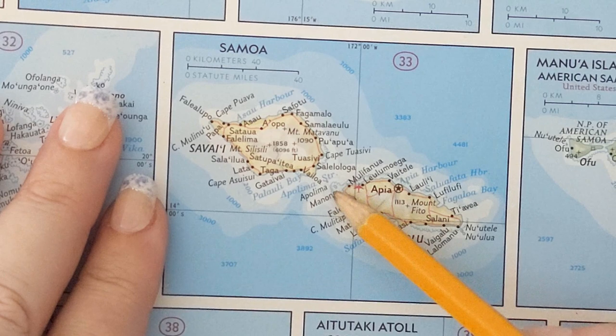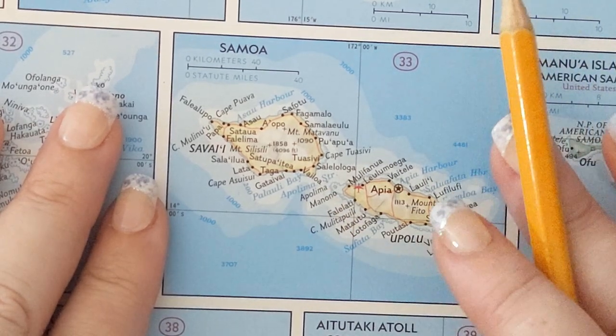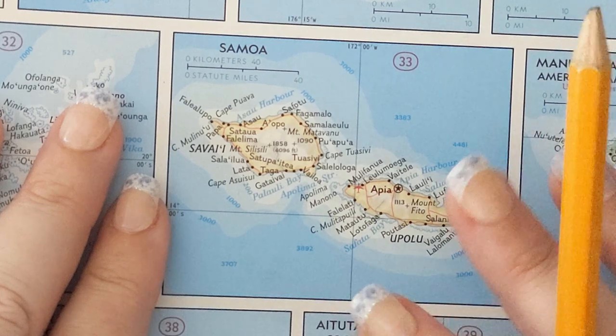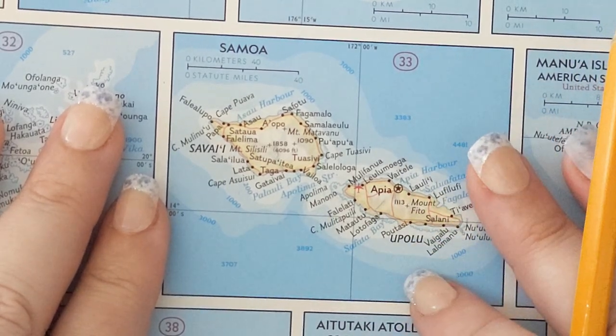And these islands are also very interestingly self-sufficient. They grow everything they need. They don't necessarily need to import things from other countries to survive in the modern world. They've got it all, which is really, really interesting.